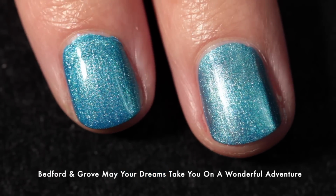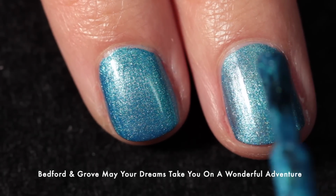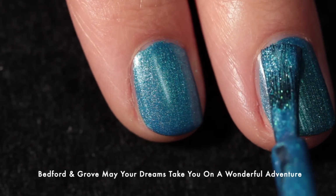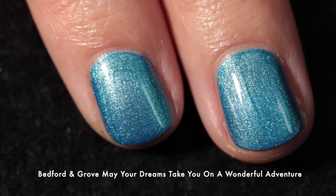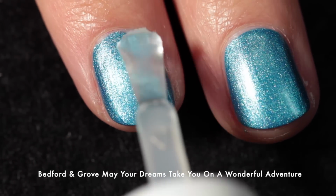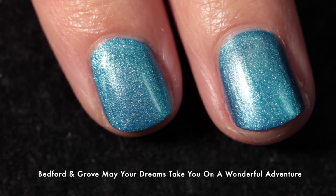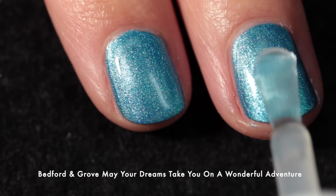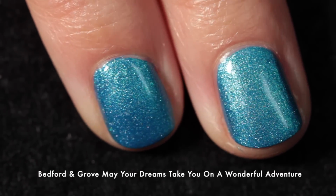It doesn't dry with any brush strokes, considering the finish is super metallic-y, which I always appreciate, a brush stroke free finish. And it's just a really vibrant, brilliant blue as it's described. It does dry down a tiny bit dull, so I will recommend a glossy top coat, which will help to bring out that shimmer and the scattered holo in there, which is very sparingly used. It just creates this nice overall sparkliness to the polish.